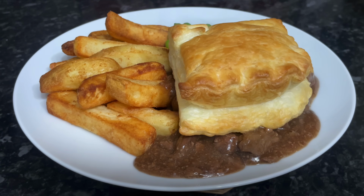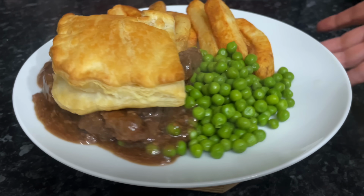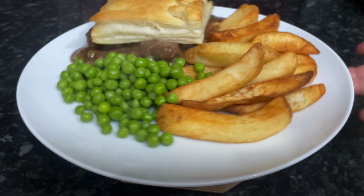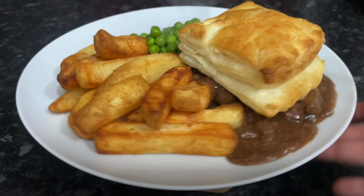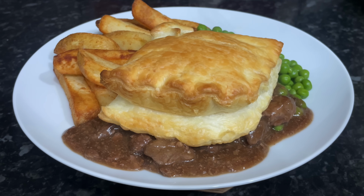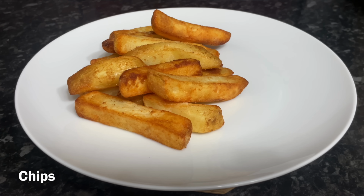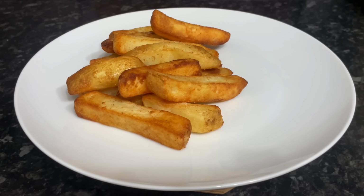So on Monday, it was New Year's Day. Now, it's tradition in this country to have some kind of pie, usually a steak pie or a steak and sausage pie or a steak and kidney pie. We have gone for the steak pie, and this one is from the local butcher. Again, tradition. I think most people get their steak pies from the local butcher. I would usually make roast potatoes or mashed potatoes, but this time I've decided to have the chips.